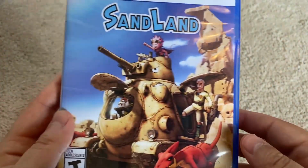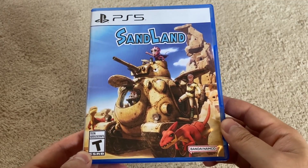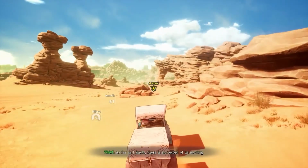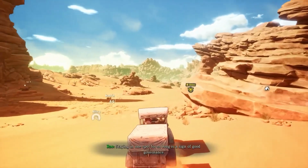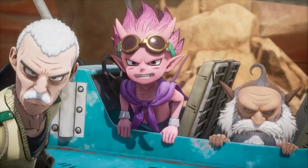But anyways, moving on from this classic Pokemon stuff, I jumped into a new PS5 game that came out in April, and that game was Sandland. Here we have Sandland for the PS5, and this is a really cool game. This is an open world tank combat game by Bandai Namco, with art by the late Akira Toriyama, the artist who worked on Dragon Ball and Dragon Quest. Rest in peace to a great one.